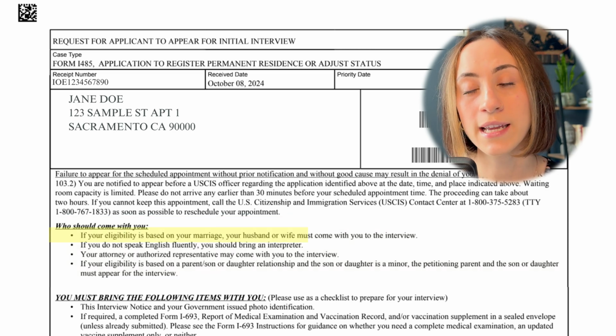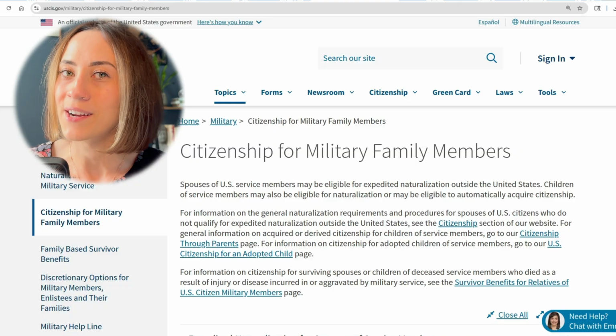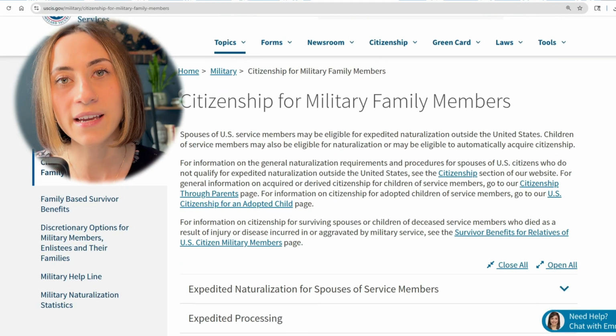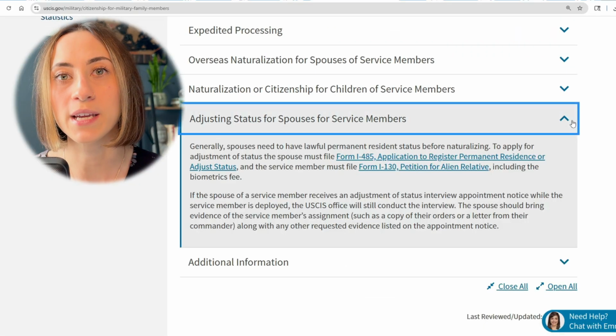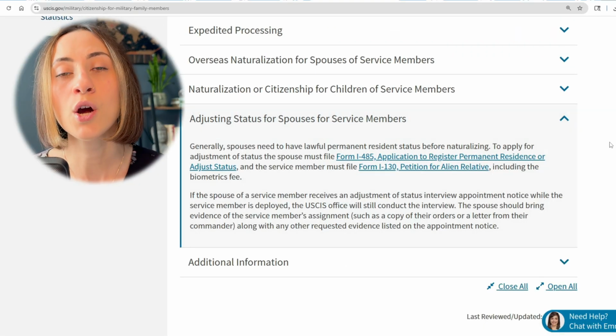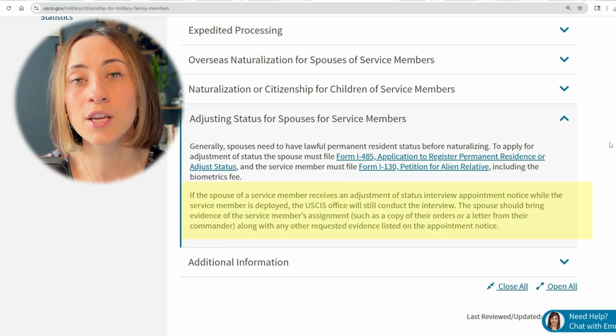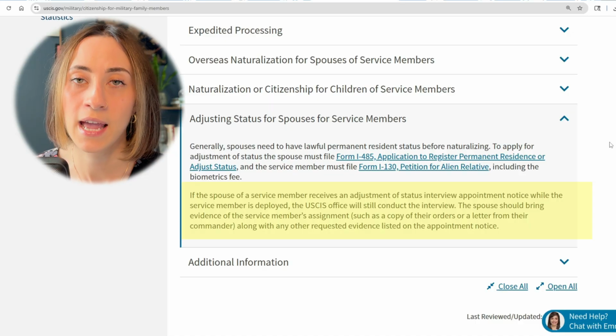If your eligibility is based on marriage to your US citizen or permanent resident spouse, they must come with you also. There are some exceptions for military spouses. If, for some reason, your spouse is unable to attend the interview because they are deployed somewhere or they have an assignment, it is not worth rescheduling your interview and delaying your case by many more weeks or even months.